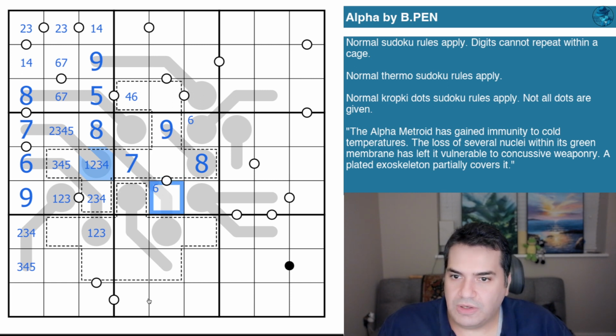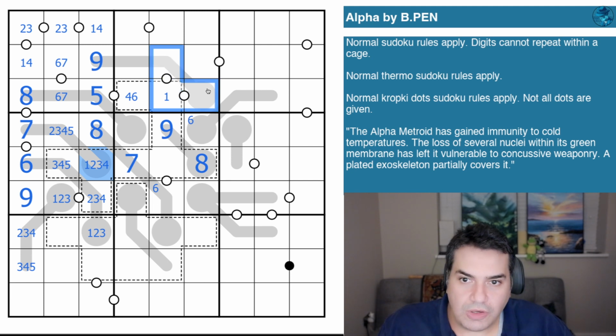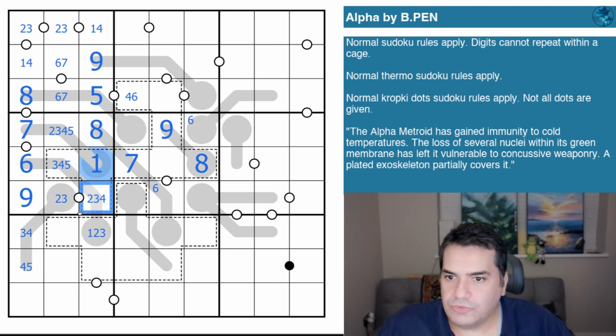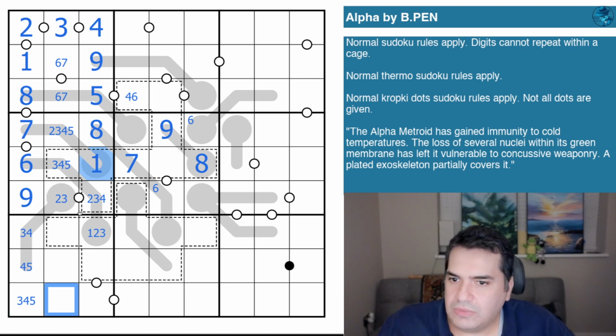1 can't be partway up a thermometer. I mean, it doesn't matter how much. I'm really only focusing on this cage. Then the last kind of cell that's available is this one. And then that would require, because I've got a white kropki dot, a double 2, which is ridiculous in the same box. So this is a 1. That's not 1. Another degree of freedom removed. That's a 4, 3, 2, 1. This is now 3, 4, 5 down here.